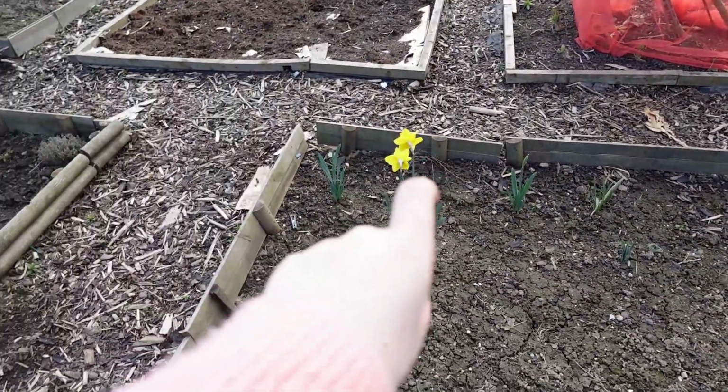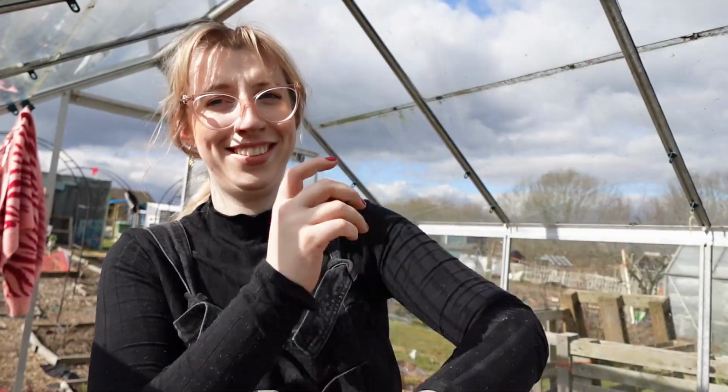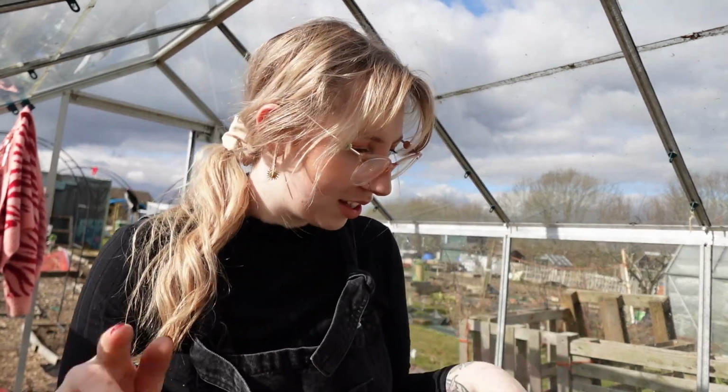I see little daffodils. I think I'm going to start sowing some seeds. The sun's come out, so it'll be nice and roasty toasty in the greenhouse. Let me get my seeds out and let's see what we're working with. I wasn't expecting it to be as warm as it is, and I've got a thermal on. I've had to open the greenhouse window. Anyway, I've just had a look at what seeds I'm going to sow.